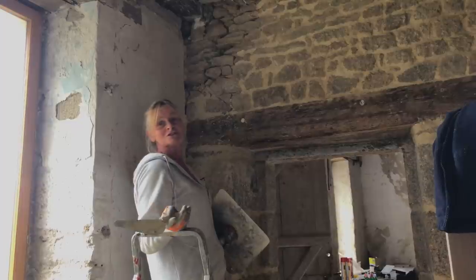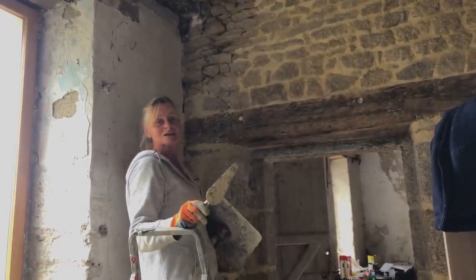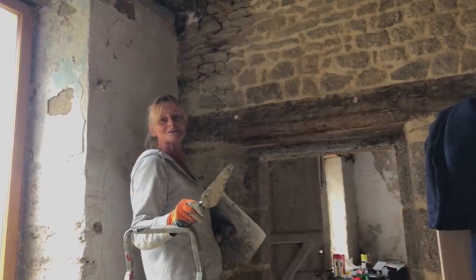While I'm in here, Tony's in the other room finishing the last bit to the ceiling, ready to get the plasterboard on in there, and then we're sorted. Tiles down, job done.